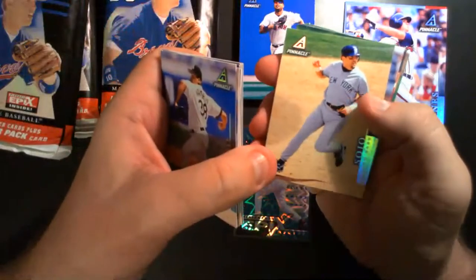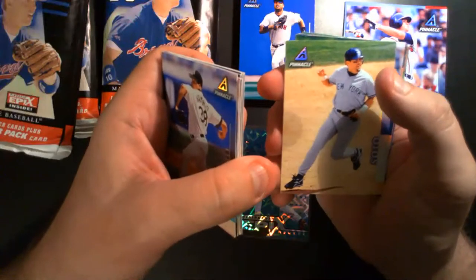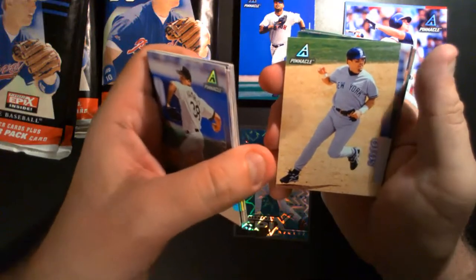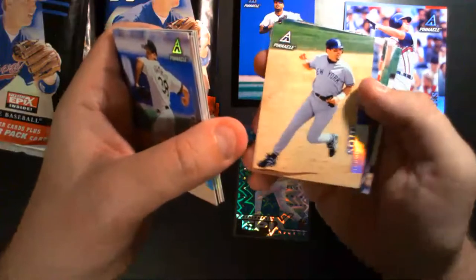Nah, Mark, you're good. We're only two packs in. Excuse me, no, we haven't even cracked the Donruss yet. We're only two packs into the Pinnacle. So if you're still interested, you're good.